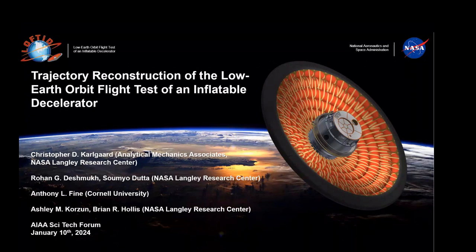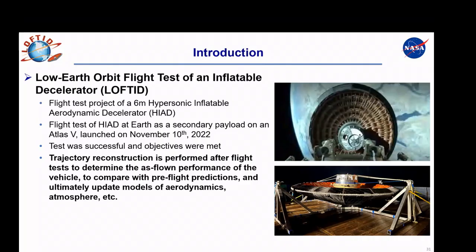All right, hello everyone. My name is Chris Carlgard, and I'll talk to you about the trajectory reconstruction of the LOFTID flight test. Of course, we already know that LOFTID was a successful flight test of a HIAD back in November of 2022. Anytime we do a test flight of a new type of vehicle, we typically ask ourselves, how well did this vehicle perform relative to our predictions? For example, for a HIAD, you might be interested in knowing what the ASFlow and drag coefficient were compared to the predictions.